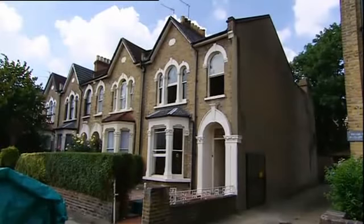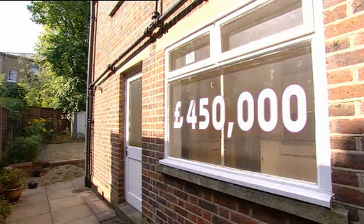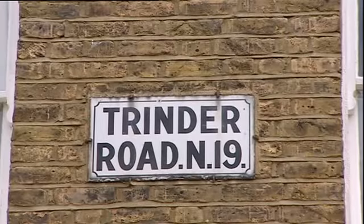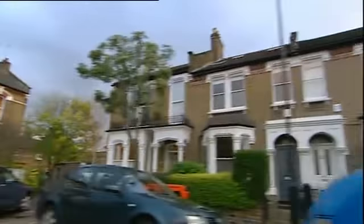He bought the house at auction for £329,000 and has a budget of £67,000. He's hoping to sell for £450,000, which would leave him with a £56,000 profit. But this means breaking the ceiling price of the road by a staggering £20,000, which is a big gamble when there's so much at stake.